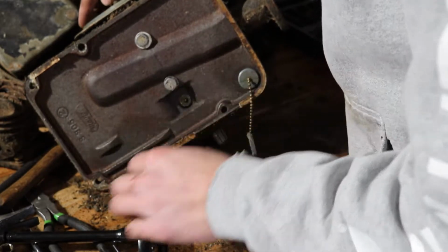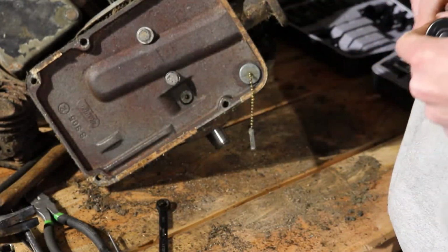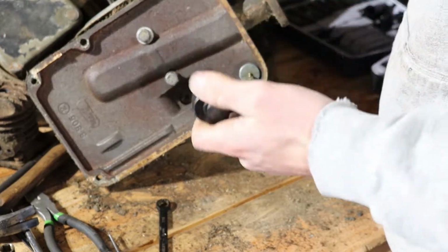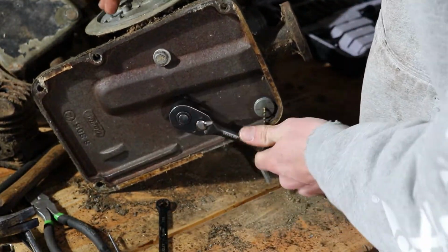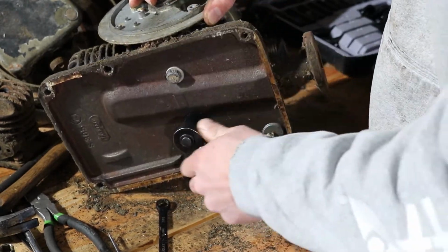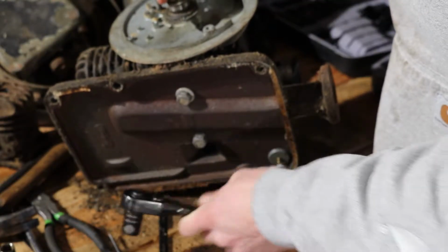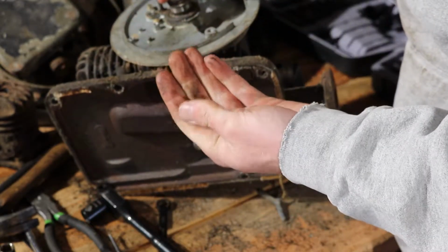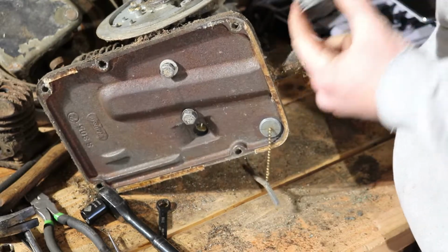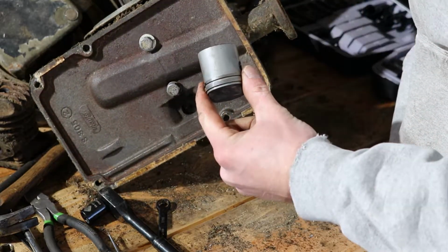Okay, these guys are gonna be like, what? 9/16. Bust my knuckle 16ths. Which means this just comes off here. There's the pin for the piston. There's the piston. Dude, look at this thing.